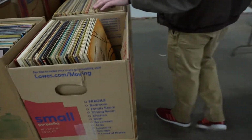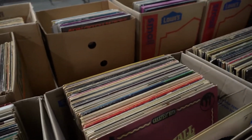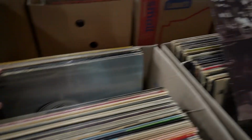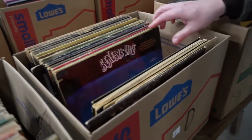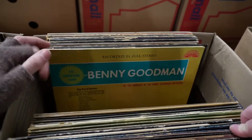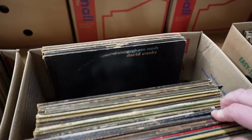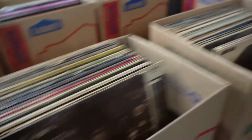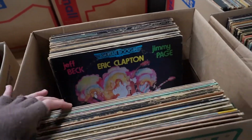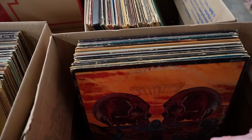That's classical here. Here's Neil Young. An Evening with Groucho. Here's some Led Zeppelin. Some Genesis. Zebra. Crosby, Stills, Nash. Pair it with this one. Emerson, Lake and Palmer. So there's some pretty neat ones, and some not so neat ones. You gotta go through it.